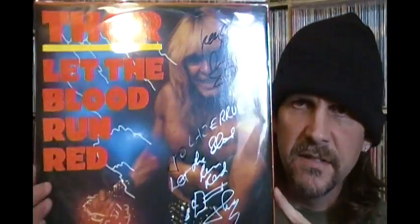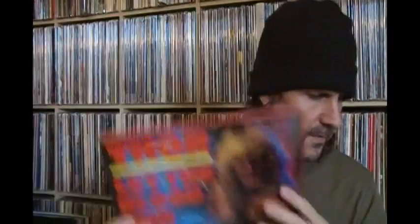And then this is a 12-inch. This is also on red vinyl. This is Let the Blood Run Red. This is also signed by Thor and Steve Price. And I won't bother taking this out, but this is clear red vinyl. 12-inch. I am missing a 12-inch by Thor. I'm missing, is it Thunder on the Tundra? No, Knock 'Em Down. I'm missing the Knock 'Em Down 12-inch.